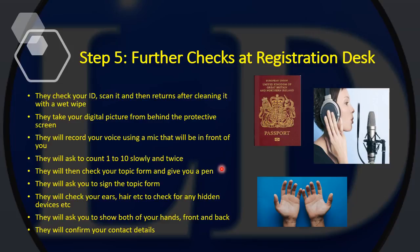Next, they will check your topic form and give you a pen. After recording your voice, the staff member will ask you to hand over your topic form, just to make sure that it has been completely and properly filled in, and nothing other than your name and other details has been written. If your topic form has not been filled in, or you have lost it, you don't have to worry at all. They will give you a topic form and ask you to fill it in there and then, because without a topic form you cannot do the exam, as that is the first part of the exam, the topic phase. Then they will ask you to sign the topic form, and they will ask you to keep the pen if you like, for making any notes during the exam.